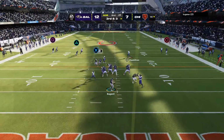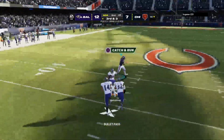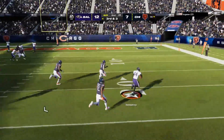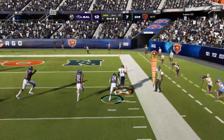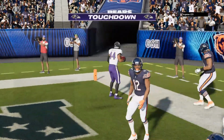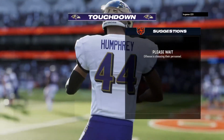On 3rd and short, they'll try and pick it up through the air. And now here is another interception. Picked off by Marlon Humphrey. Moving inside the 20. And he will bring this back. It's a pick 6 and a Raven touchdown.